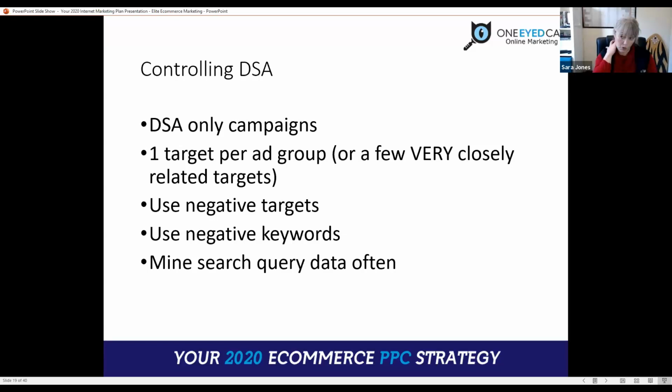That makes more sense. So I would have one target per ad group, or a few very closely related targets per ad group, mainly because then you don't get to write much ad copy. As I said, you only get to write the description line. But it means you can be a little bit more specific, because your ads have to be a little bit generalized, because you don't specifically know what somebody's searching for. Whereas if you're targeting quite a narrow category of products, at least you can write a better ad for that.